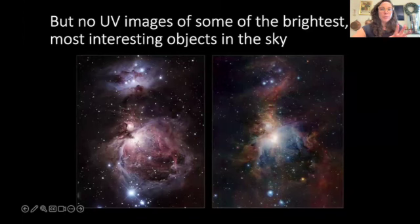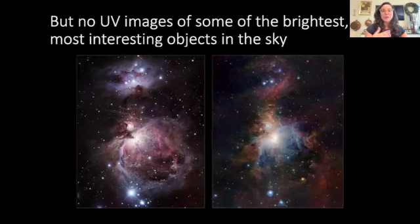Partly for technology reasons, the brightest, most interesting things in the sky we have not looked at in the ultraviolet, because the detector technology that we use just can't. It'll basically get saturated. So you can't look at really bright things, which is a shame because this is a really interesting active star forming region. It's one of the regions closest to us. There are huge new stars that have formed and we don't have a full picture of what's actually happening with it because we can't look at it in the UV.